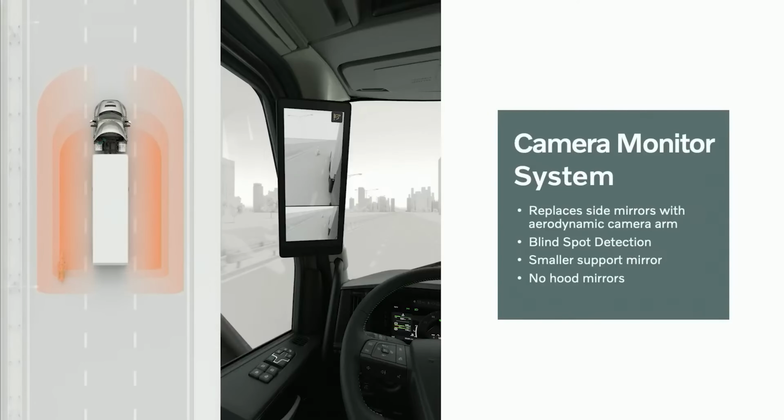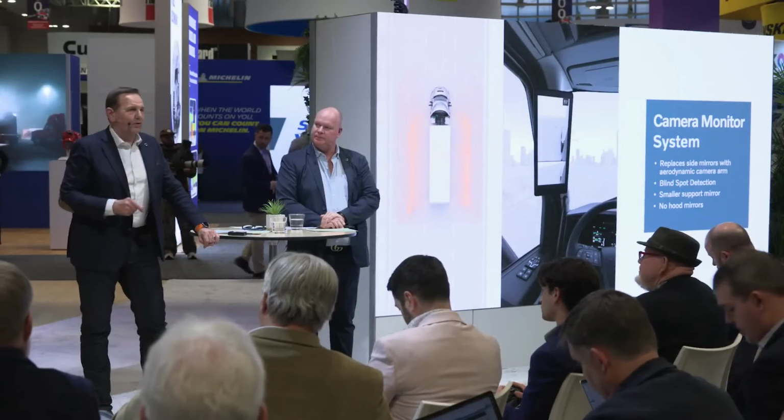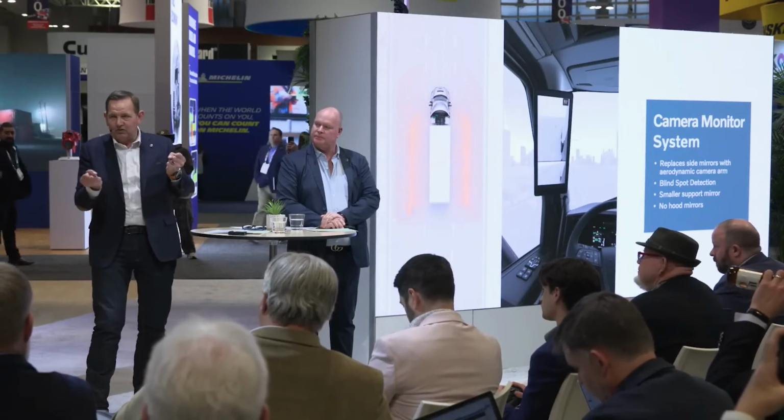One of the things, and I'm not a truck driver, but I get into a truck every quarter or something like that. Whenever I bypass somebody, it's always like, when can I go to the right? With this camera monitor system, it is much better and much safer.